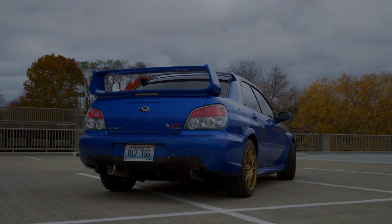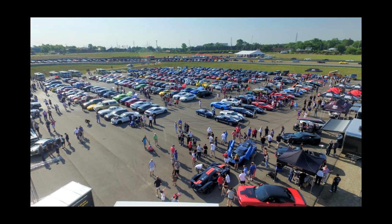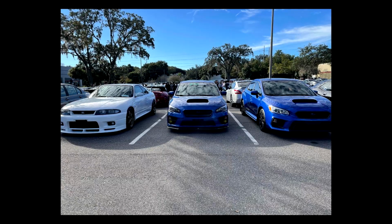And this is exactly the perfect segue to the second reason why I think a P2 Volvo is different from an Impreza, and that is the attention received. When you go to any car meet, ricer meet, street takeover, whatever, with almost 100% confidence, you will find some sort of Impreza, WRX, or STI.